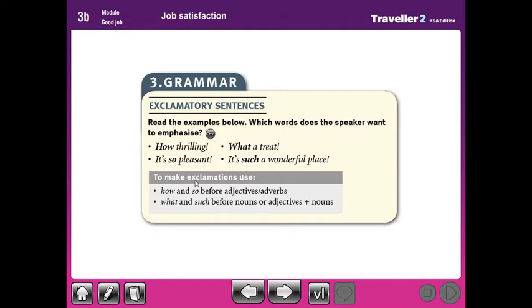To make exclamations, use how and so before adjectives and adverbs. We can use so or how. When we use so or how, we should follow so or how with an adjective or adverb. How wonderful, how exciting, how thrilling, so easy, so bad, so good. You can use adjective or adverb, so hardly, so easily.